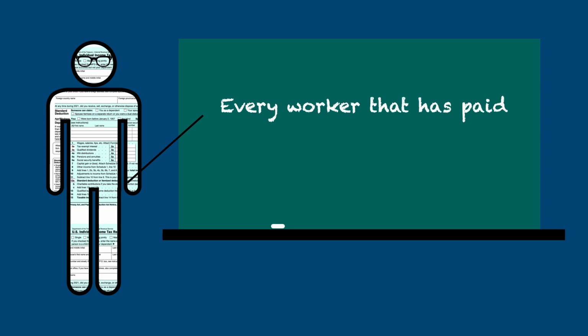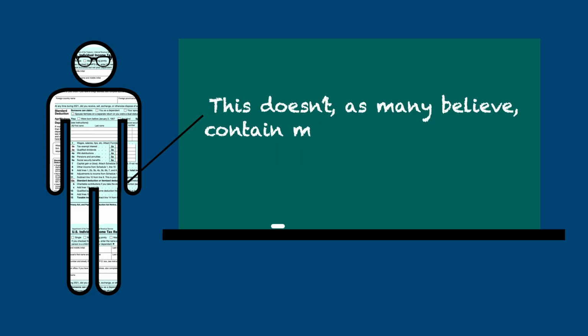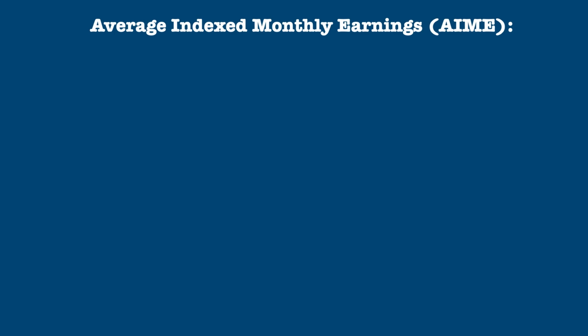Every worker that has paid into the Social Security system has an account. This doesn't, as many believe, contain money that the Social Security Administration has set aside for your retirement. Instead, the SSA keeps track of your earnings for all of your working life. The first step in calculating your benefits is to determine your average indexed monthly earnings, or AIME.